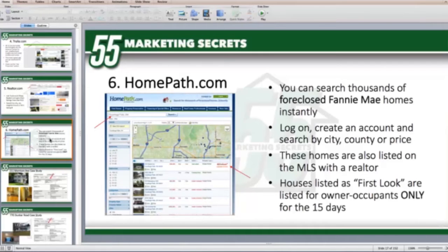You log in, you create an account, and you can search by city, county, beds, baths, and price. These homes are also listed a lot of times on the MLS or with the realtor, but a lot of times they're not. We'll find properties on homepath.com that are not on the MLS, or properties that go pending and disappear. You would think they would come back onto the MLS, but they don't. They do end up on homepath.com and not the MLS. So you can set up a HomePath drip where every day they're going to send you the inventory of the specific Fannie Mae properties.